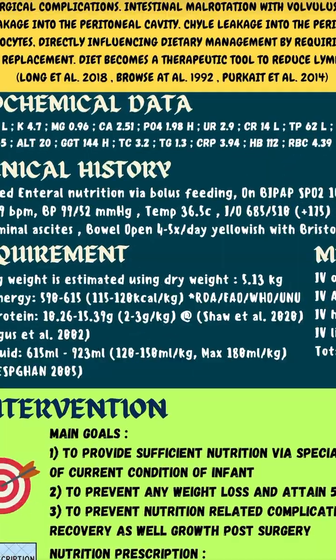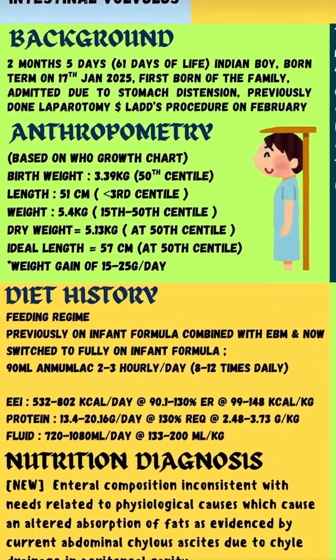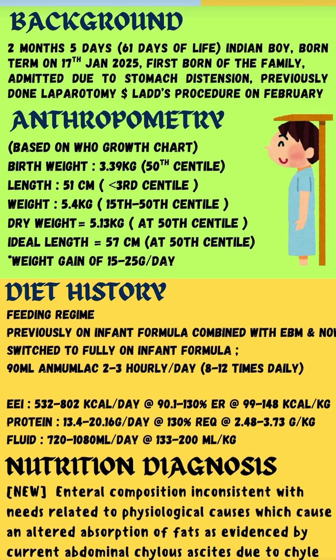For the diet history, previously the infant had formula combined with EBM, but now the infant has switched to fully infant formula, and mom gives 90 ml 2 to 3 hourly, 8 to 12 times per day. The estimated energy requirement achieved is between 90 to 130%, with protein 130% achieved, and fluid within 720 to 1080 ml per day. For the nutrition diagnosis, enteral composition is inconsistent with needs related to physiological causes, causing altered absorption of fat, as evidenced by current abdominal ascites due to bile drainage into the peritoneal cavity.